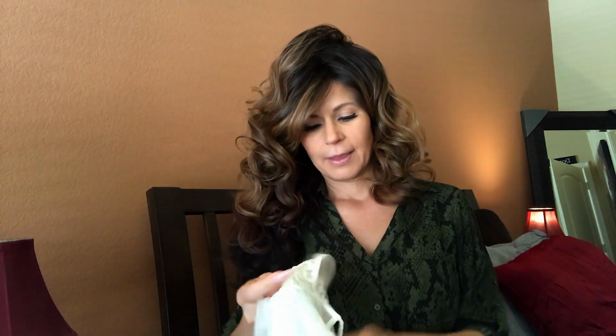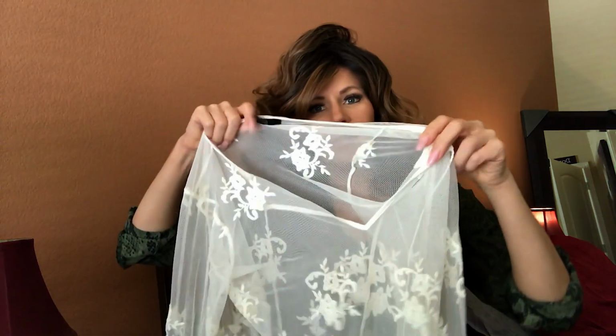There's a nice texture. It tends to cover things you want to cover and show off things that you want to show off, and it's very, very sensual. Here's another example of something sheer I found. And this is really nice.